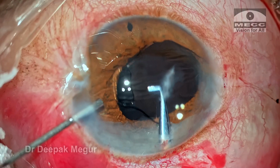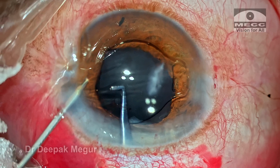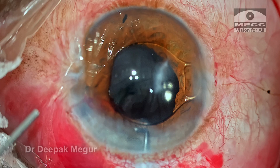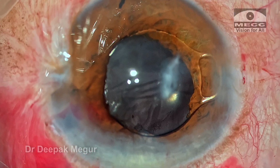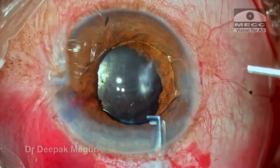And the lens is actually pushed anteriorly now against the iris, and a single tap will do, and you can see that the iris has got enclaved in the haptic of the iris claw lens. And this dimpling which we can see is evidence that enough iris tissue has got enclaved in the haptic of the lens. The same process is being repeated on the other side.